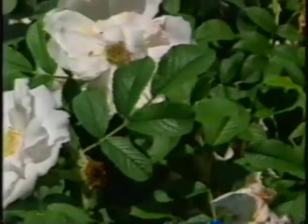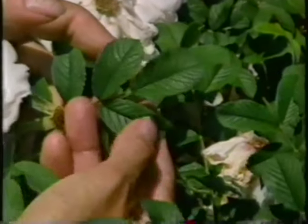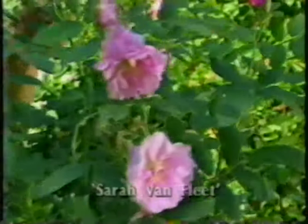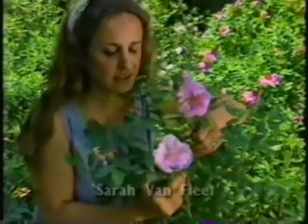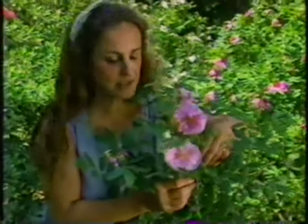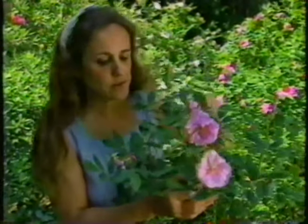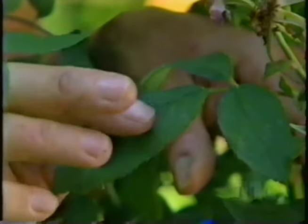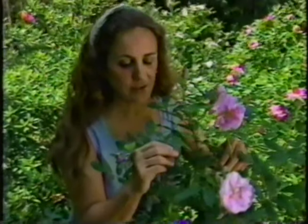Now here's another hybrid rugosa called Henry Hudson. This has white flowers, and the leaves are wrinkled, but you notice they have a darker, bluer color to them. Here's another hybrid rugosa that's quite different from the others. This is Sarah Van Fleet, which is a lovely pink lavender color. And it has the vigor and the very good repeat bloom of the rugosas, but the other parts of its parentage contributed this foliage, which is broad, flat, not wrinkly at all.